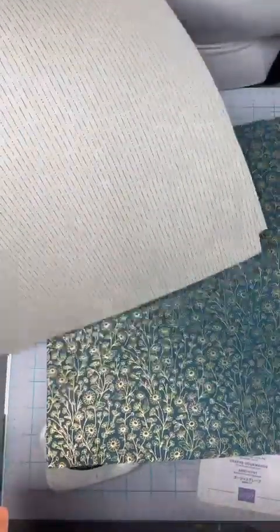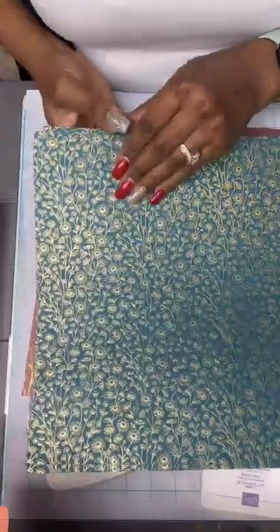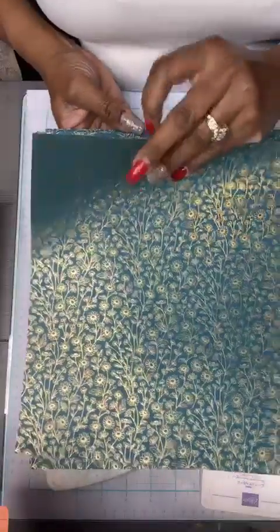Okay, so there is Moody Mauve in the background. Isn't this paper gorgeous? Let's see. Oh, it is double-sided. So I was on the fence tonight about which one to use. So I brought them both out, and I thought we could open the one that I didn't use.